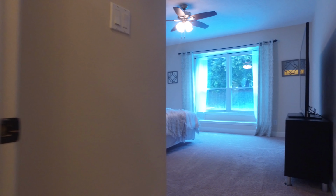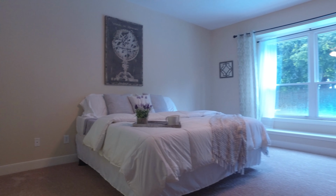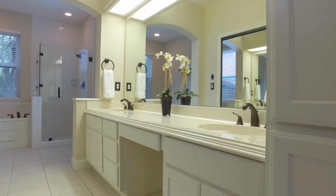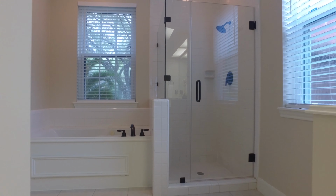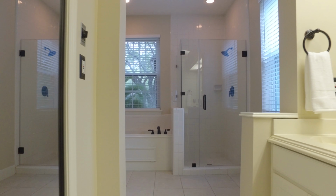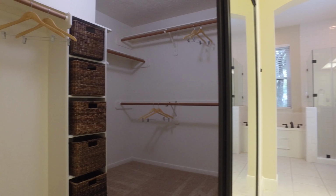Take a look at this master. Beautiful view into the backyard, plush carpeting, tons of room. So relaxing. These custom-built shelves and drawers will come in perfect to keep everything nice and tidy. Dual sinks, a separate shower, a large soaking tub with jets to relax you. It's perfect. Exactly what you need, and a large walk-in closet.